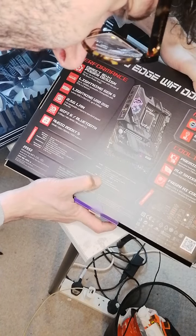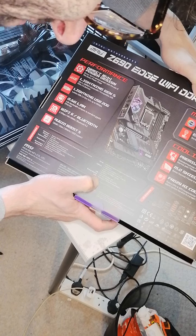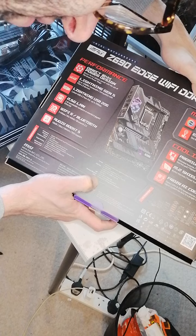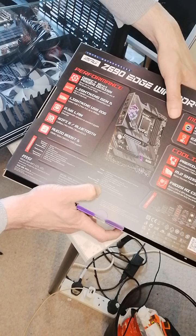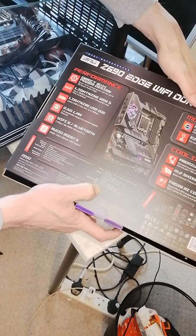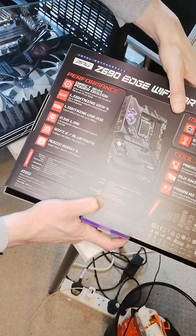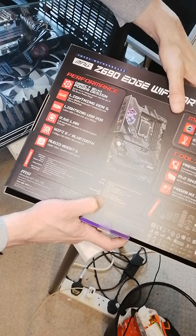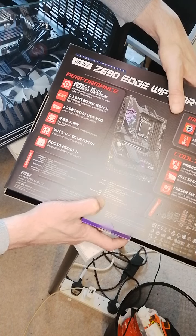LAN port, Intel 2.5 gigabits per second, audio 8 channel, built-in wireless and Bluetooth, Intel Wi-Fi 6 module, Bluetooth 5.2. So as you can see, it's got a high range of the latest technology functionality there. Great option for cooling system. I've actually bought this for my cooling system, which actually failed in my last board, so I used this opportunity to do an upgrade.